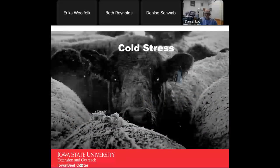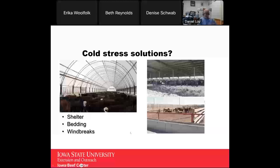If we look first at cold stress, the solution is primarily shelter. And we'll talk about this a little bit more, but the historical data comparing feedlot facilities in Iowa, Minnesota, in this region shows that if we have a building or we have access to shelter, that provides not only reduction in cold stress, wind stress and so forth, but also shade in the summertime, and it will improve feed efficiency by about 5%.